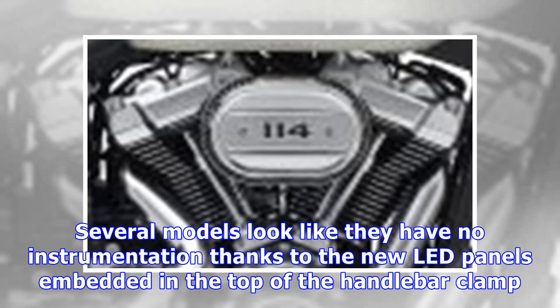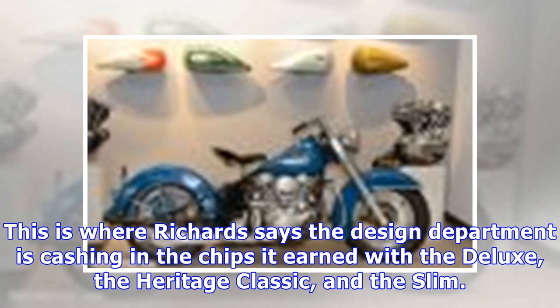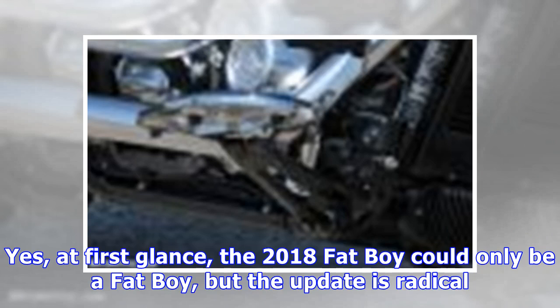Several models look like they have no instrumentation thanks to the new LED panels embedded in the top of the handlebar clamp. While most of these bikes have profiles that will be immediately identifiable to Harley cognoscenti, the designers have taken tremendous liberties with a couple well-loved icons. This is where Richard says the design department is cashing in the chips it earned with the Deluxe, the Heritage Classic, and the Slim. The new handlebar clamp LCD instrumentation is standard on several of the Softail models.